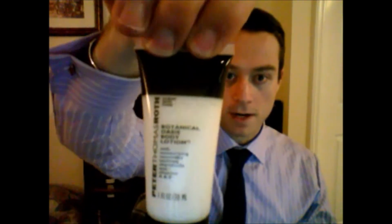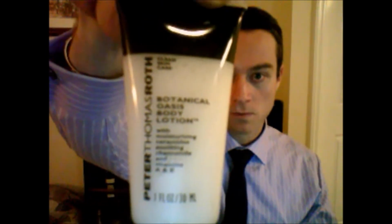So again, Sake Bomb, Billy Jealousy was the Birchbox item, and my alternative item that you might want to look into is Peter Thomas Roth Botanical Oasis body lotion. A couple more items left. We're going to move into a shaving cream. This one is Vitamins and C shaving cream.